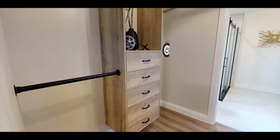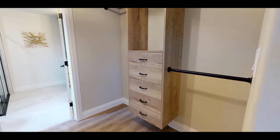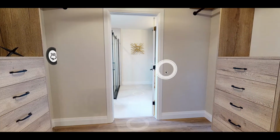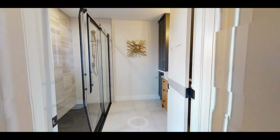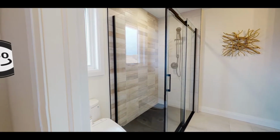Let's go in. You got the walk-in closet, very generous, by the way. His and hers, right and left, whatever you prefer. I'm kind of a right-sided person. I don't know why. I guess I'm a right-hand person, and it's the way my mind works.